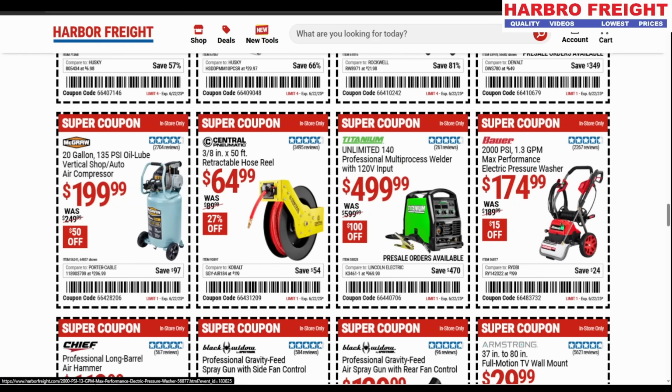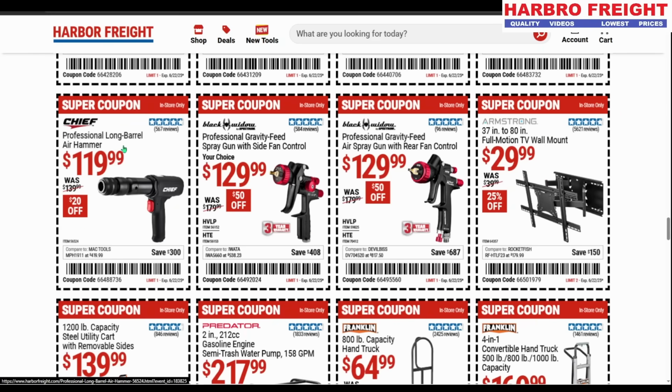And I actually have this pressure washer. I've used it a few times. It's super solid. Gets a little bit tricky with all the wires and the hoses anyways. 2,000 psi, 1.3 gallons per minute, max performance electric pressure washer, $174.99, $15 off. Chief's Professional Long Barrel Air Hammer for $120, $20 off.